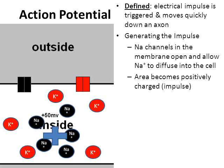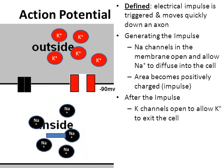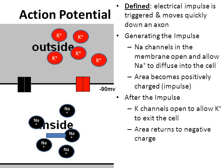And so what happens next? Now that the internal charge is positive 50, notice how the black sodium doors on the left close, but around positive 50, the red potassium doors are going to open. The potassium channels are going to open, and that's going to allow potassium to diffuse from a high concentration and exit the cell. That's going to drop the charge all the way down to negative 90. So the charge went from negative to positive back to negative. At negative 90, that red potassium channel is going to close, and now again the area inside is back to being a negative charge. This process is simply going to continue down the axon, down the length of the neuron.